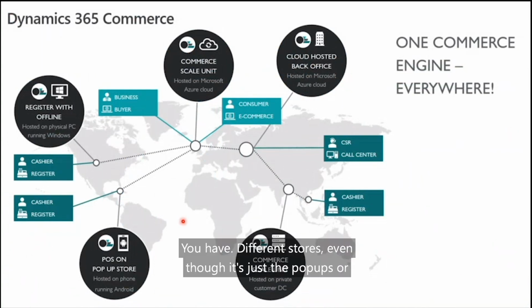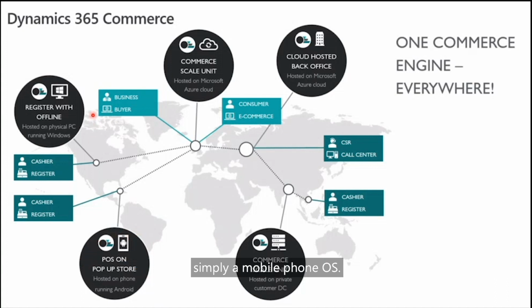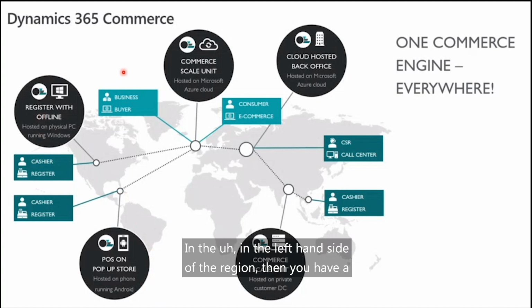You have different stores, even a pop-up store, simply a mobile phone as the POS. A normal store in the left-hand side of the region. Then you have a regional scale unit. Remember, the scale unit is the first-hand party to handle all the transactions from your POS. You can have a kind of regional headquarter component here to handle the transactions at the left-hand side.